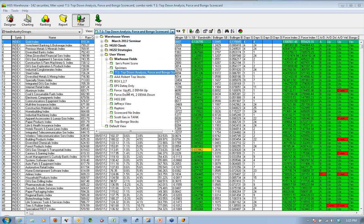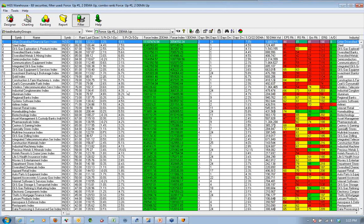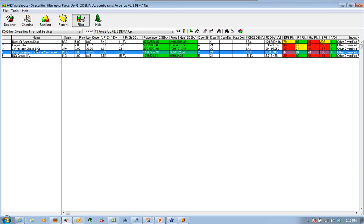I want to look at what's happening now. So I'm going to look at that 2-day force. So this is going to tell me which are the groups, industries, et cetera, that are moving the most over the last couple of days. And in top-down investing, I want to know what's working now, and then what are some of the best stocks in those groups. So if I right-click on Other Diversified, change to Index Group, these are the stocks in that group that are working the most.